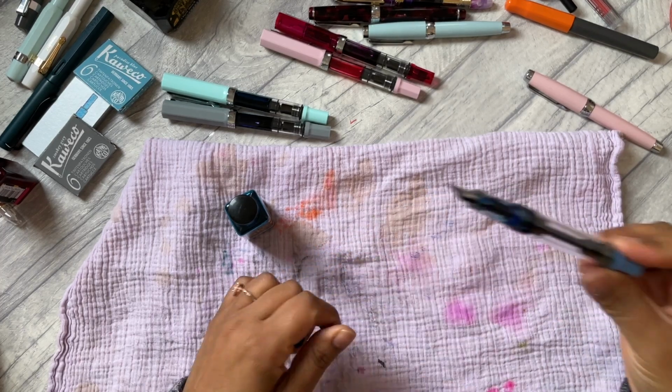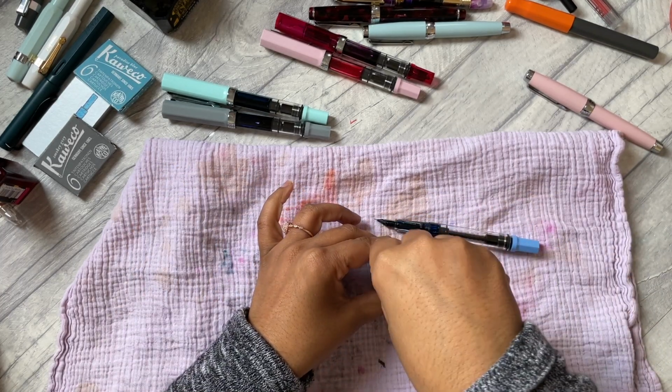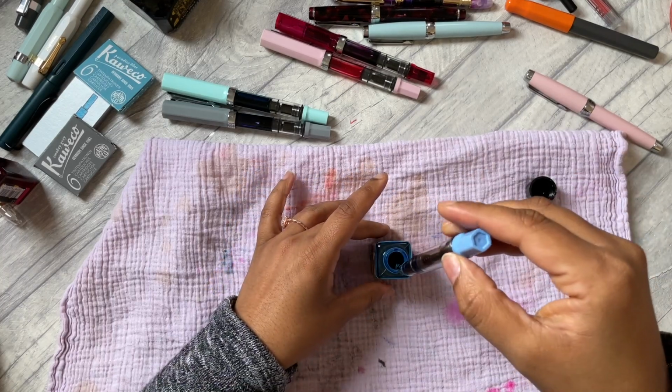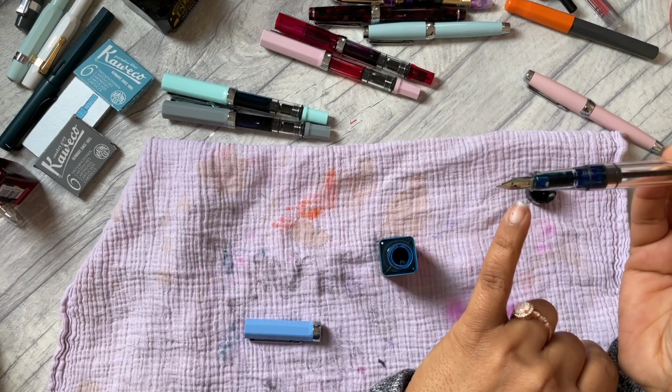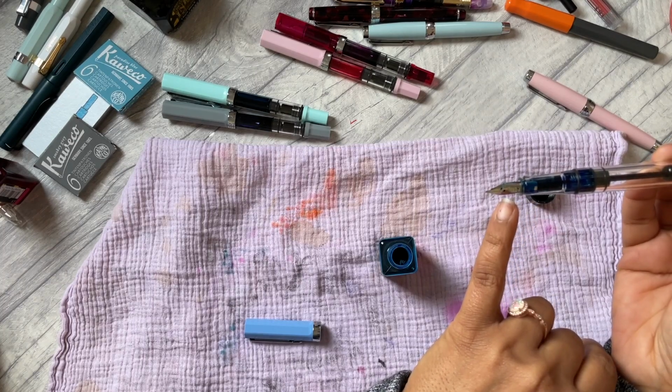And then let's try this again without dropping the bottle. You put the fountain pen in. I normally put it in all the way. I think this is where the ink gets pulled up from.